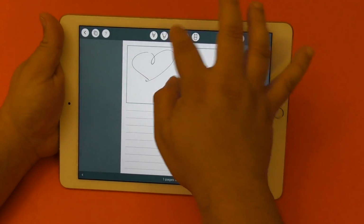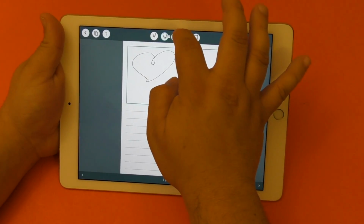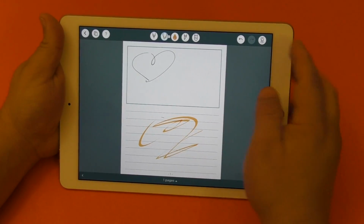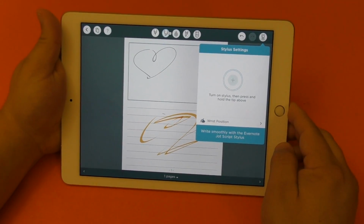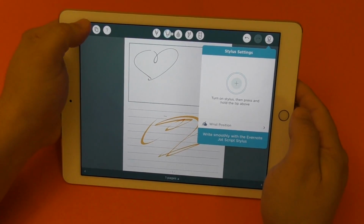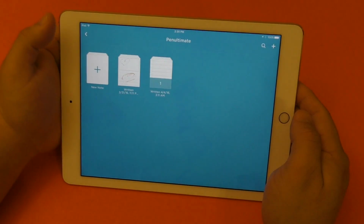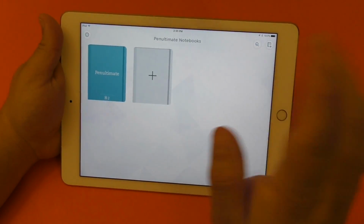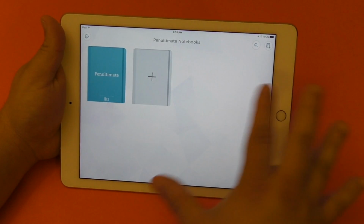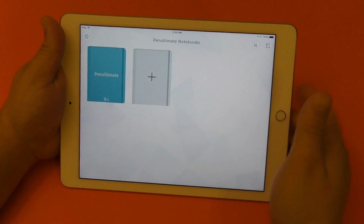You can change your ink colors. You got a marker as well, like see there. And of course, if you have a digital pen, you could calibrate it here, and you could use it with this app as well. And the great thing is that this app, I think, is owned by Evernote. So all the notebooks that you create here are automatically going to sync with Evernote as well.